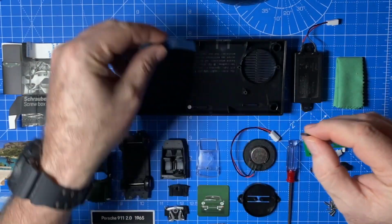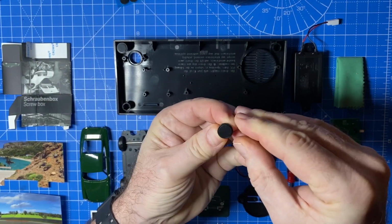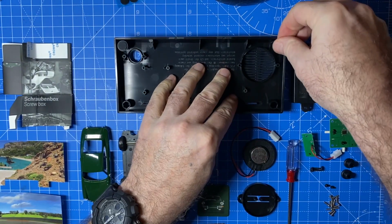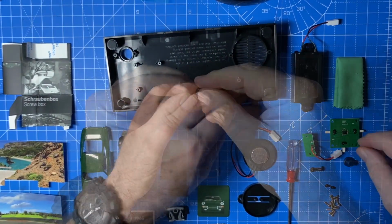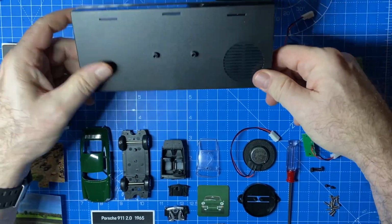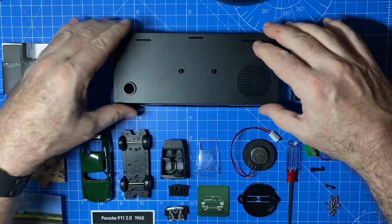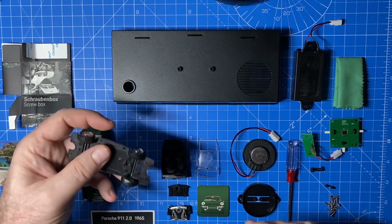You saw boxes 1 and 2 with the large rectangular base. Here I'm just putting the rubber feet on the bottom one by one, and that actually does afford it some good traction on top of the desk. Yeah, the Porsche is a family car. Look at that. Bring your tree home in it.